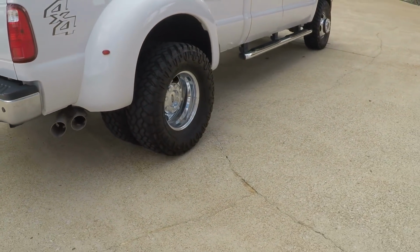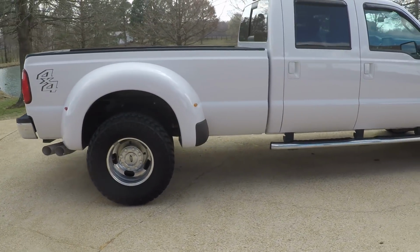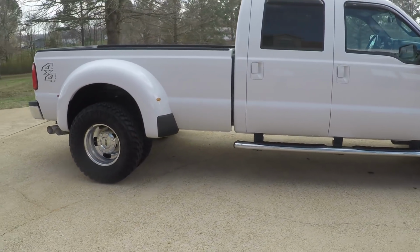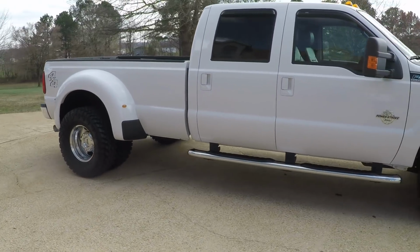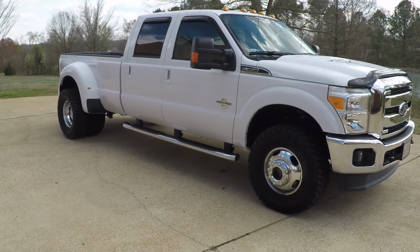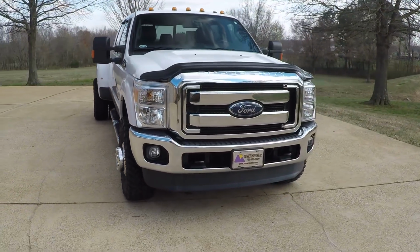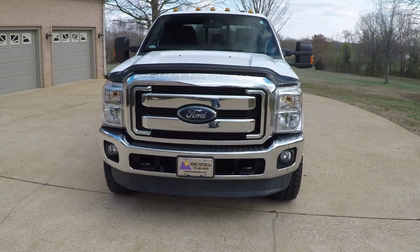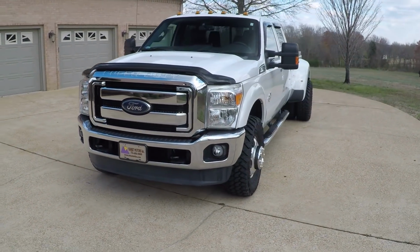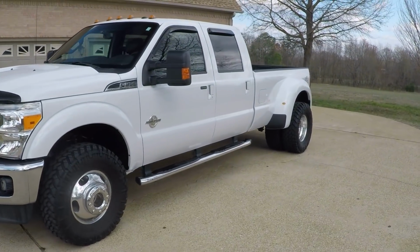It's got a nice set of Nitto tires, about 2,500 bucks. They're aggressive looking, but they ride real good. Not too much noise. Real stable. Very comfortable ride. Got automatic headlights, fog lights, tow hooks, bug shield. Got the vent shades. Got a nice feature on a diesel truck.